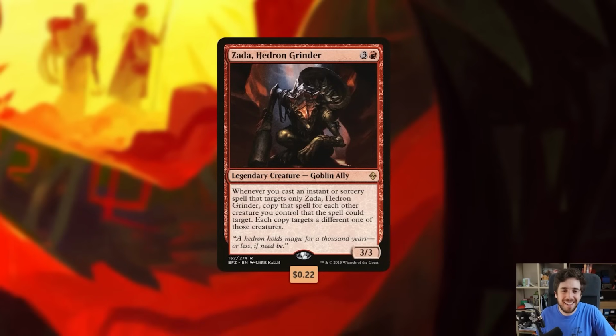This is Zada, Hedron Grinder. This is one of my favorite old budget brews, one of the first budget brews I ever did even. And this is basically Goblin Go. It's not Goblin. It's Go Wide Token Storm, I would say. You try to amass a bunch of creatures on the battlefield, and then you chain a bunch of spells, you swing in for damage, and you win the game that way.